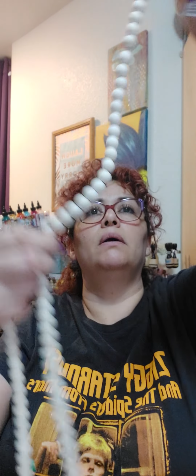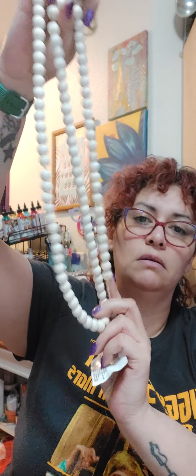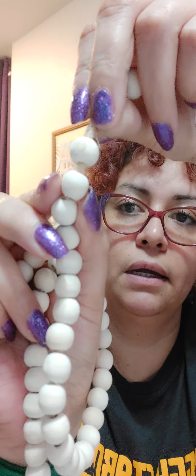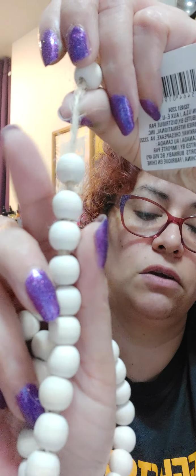I don't know if it tells you how long, but I would say 1, 2, that's about a foot right there. I would say it's about 3.5 feet, somewhere around there. So it's a pretty good size. And the beads are not a bad size. They're not big or anything. They're not as big as what you normally see on one of these guys maybe, but they're still a good size for me. I like it.